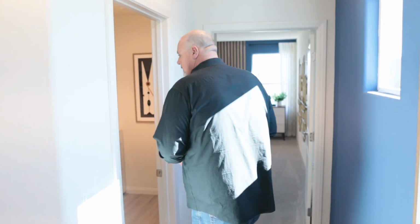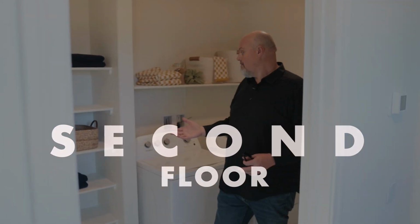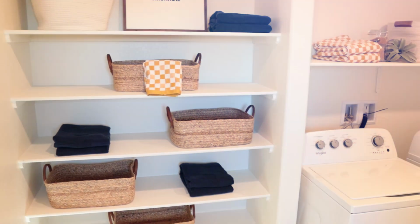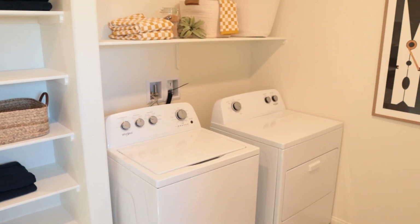Before you get to the primary, though, really large laundry room. I mean, this is a really big laundry room. As you can see, you have the side-by-side washer and dryer, plus plenty of room for towels, linens, whatever you want to keep in here. Let's go check out the smaller rooms before we check out the primary.